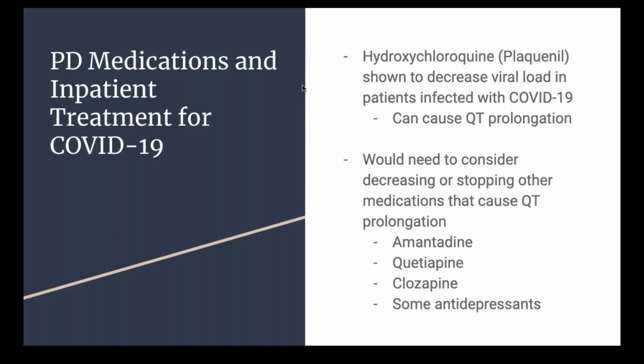So if you were to be treated by this, if you were admitted to the hospital, then your inpatient team would need to think about decreasing or stopping other medications that could have that same effect on the heart. Some of the medications to consider would be amantadine, quetiapine, clozapine, or some of the antidepressants. This wouldn't be for you to decide. This would just be up to your inpatient team.